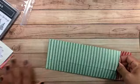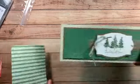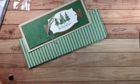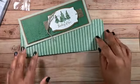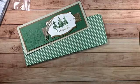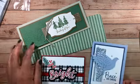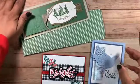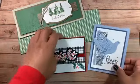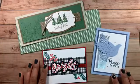I'm going to get the projects out again and show them to you. So we've got this card with the coordinating envelope here. And then we've got these two cards. So these are the projects for the December online workshop. Thank you, Peg.